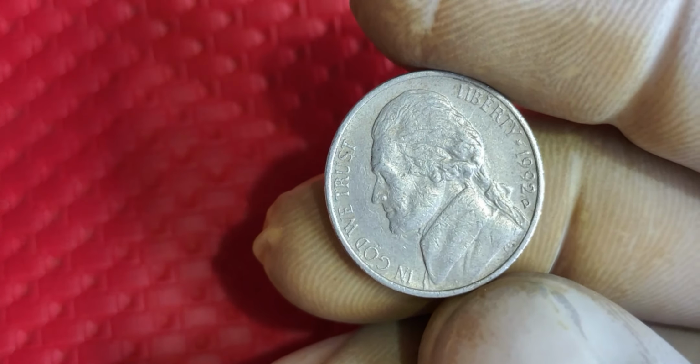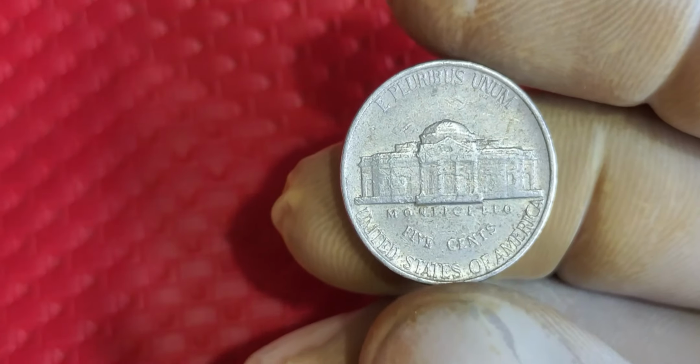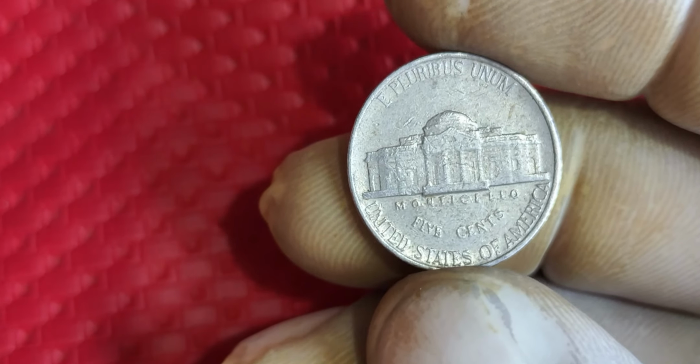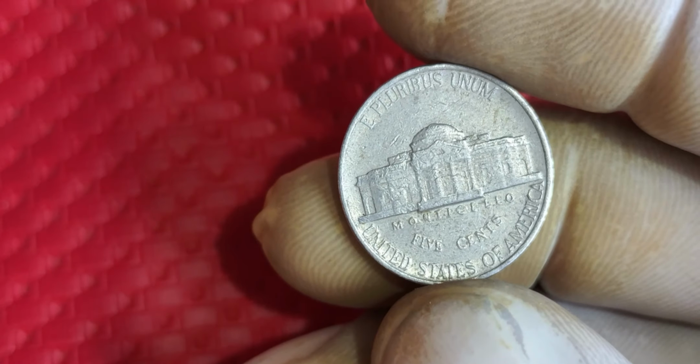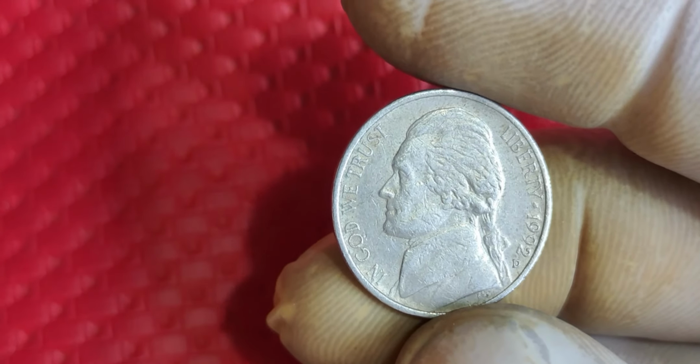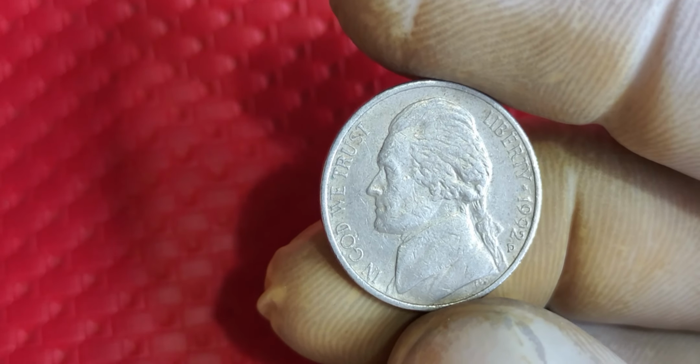Now, let's get to the numbers. Some of these rare 1992 D Jefferson nickels have fetched jaw-dropping prices at auction. In recent years, a mint state 1992 D Jefferson nickel with unique minting errors sold for an astounding $1.4 million at auction.